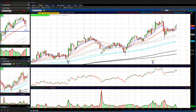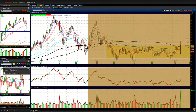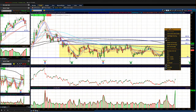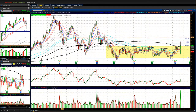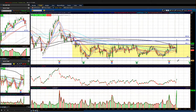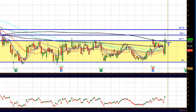What else here? DE looks like this stock performed pretty well today, up over 3%. Whoa, must have been some news in this sector, in this space as well. Again, I'm not sure if news came out for the agriculture space, but it looks like it did. DE, John Deere, even had a nice little pop today. So again, over 85.11, holding above 85. I like the name. Definitely want to keep an eye on it.